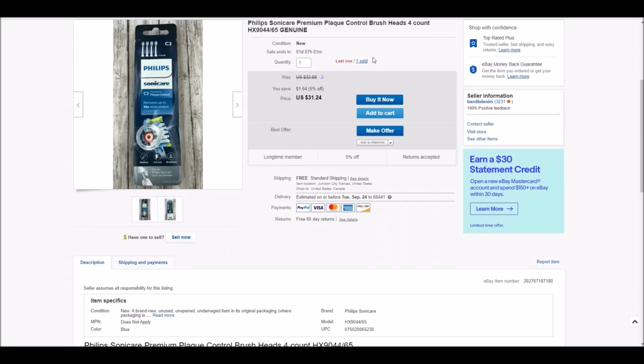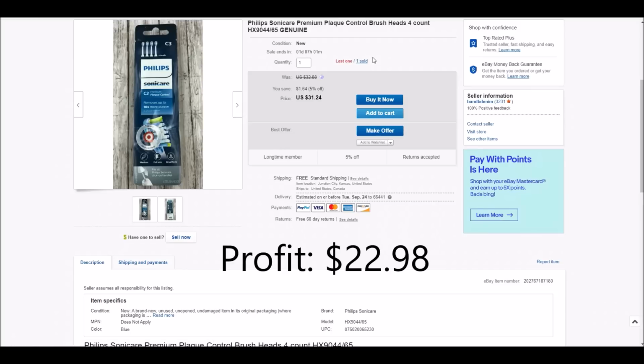I was so happy to see that these weren't $10 to $12. After shipping, fees, and cost of goods, total profit was $22.98 on these brush heads because they're so lightweight. They shipped for 4 ounces just in a bubble mailer. So it did show me that there is still hope. Not all brush heads are selling for $10 with free shipping. There are some that are still commanding a better price. The market is still good on some of these, so keep your eyes peeled for this kind of brush head in particular.